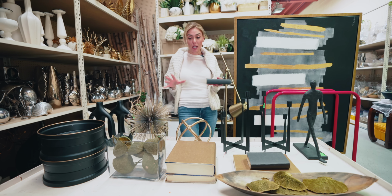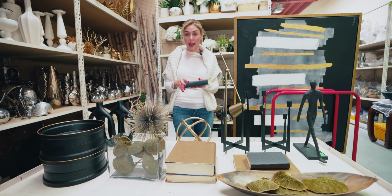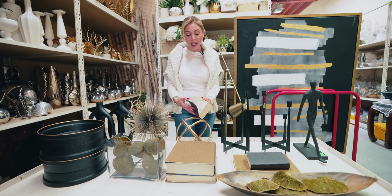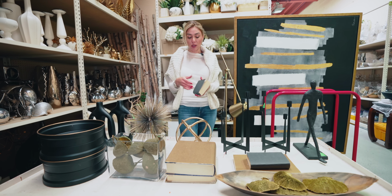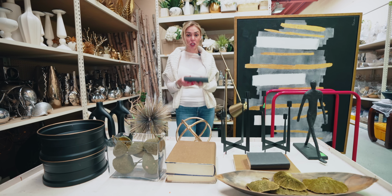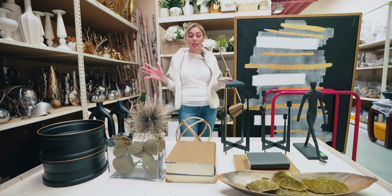So this is a great way to get cheap books, wrap them up, you glue the edges. So you basically just put the book flat down, you cut out the size you need, and then you start gluing the edges, fold it over, and you have a perfectly good book to use in your staging. It goes a long way.